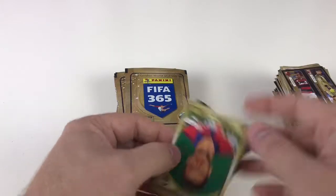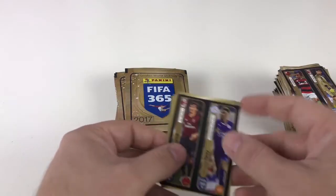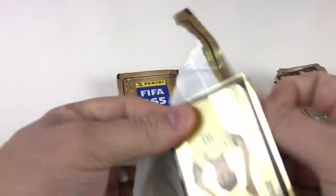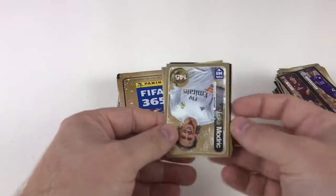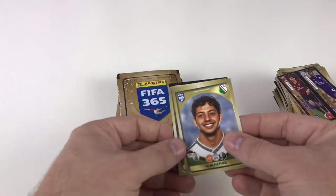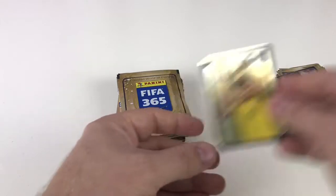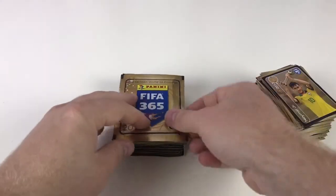Tigers UANL, who we saw before. And there you go. Right. Oh, Neymar Jr. again, 2013. He's a swap. If anybody needs him, we'll do some duplicate swaps on that. Luka Modric, that's cool. Guillaume, Matteo Masacchio, Osvaldo Martinez. Look at that big wedge of stickers there. That's going to be a lot of fun sticking all those in.